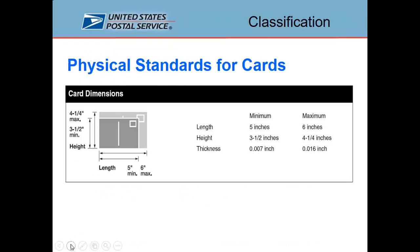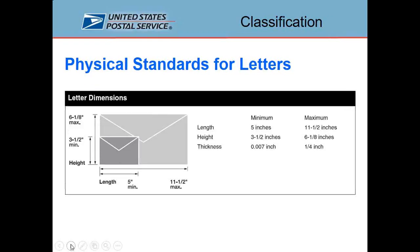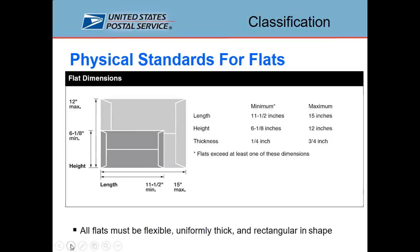So just a little bit about the physical standards of each of the mail pieces. So postcards, max and minimum, are 4 1/4 at the max by 6, by 3 1/2 by 5 at the minimum. Letters, the maximum is 6 1/8 by 11 1/2, and the minimum is 3 1/2 by 5. The physical standards for flats, the maximum is 12 by 15, so you can really get a really big message out there if you'd like. And then the minimum is 6 1/8 by 11 1/2.